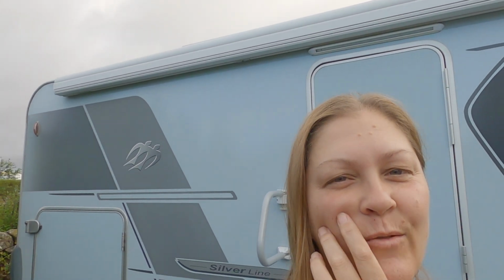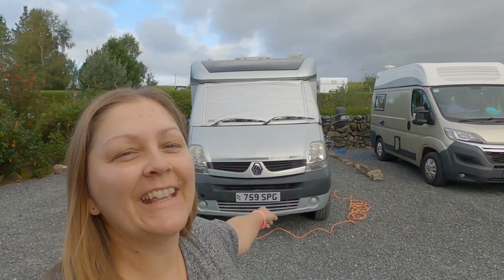So here we are, stayed the last couple of nights here. It's Glentrool caravan and camping site. It's about 2 miles down the road from where we went hiking and biking. It's really accessible. So I'm just going to take you on a little tour of the campsite, just show you what it's all about. So behind me we have Rennie. And then you can see behind me here, we have lots of hard standing pitches, which is perfect.